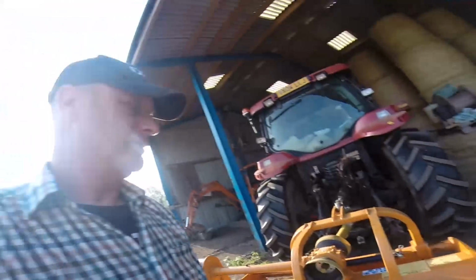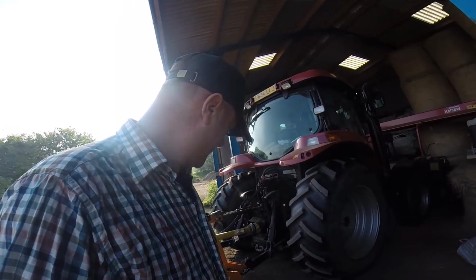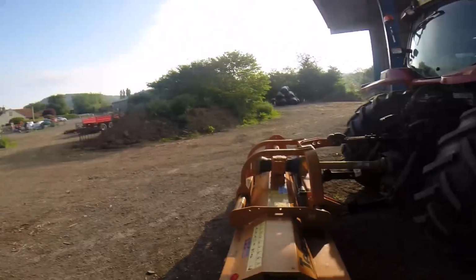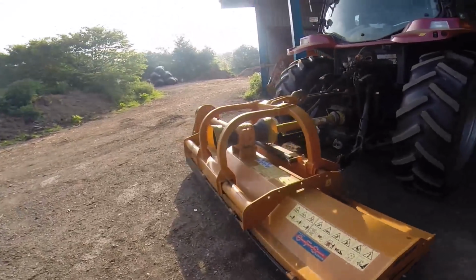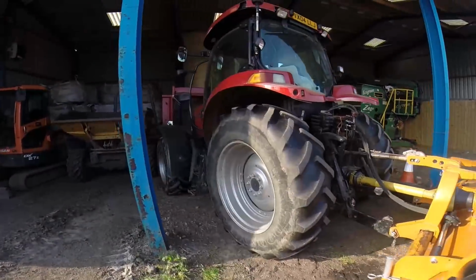Mainly, well, I do actually have another topper. I've got my little 6-foot blade topper that goes on the Massey Ferguson 165, which I will get out of the shed sometime soon when I get around to it. But Teagle it is for today. If that don't smash it to bits, nothing will.